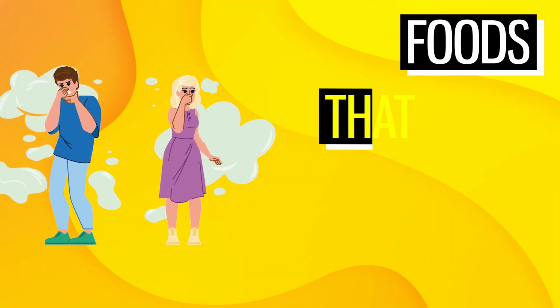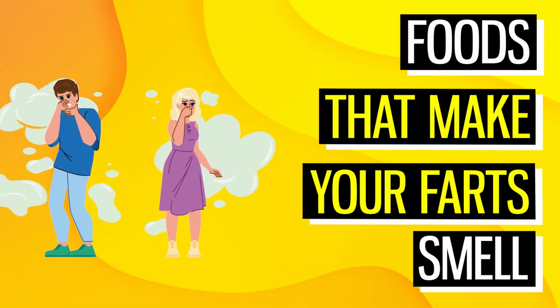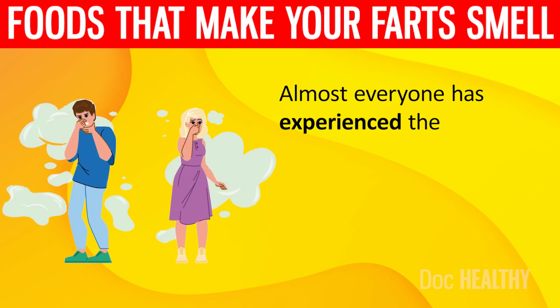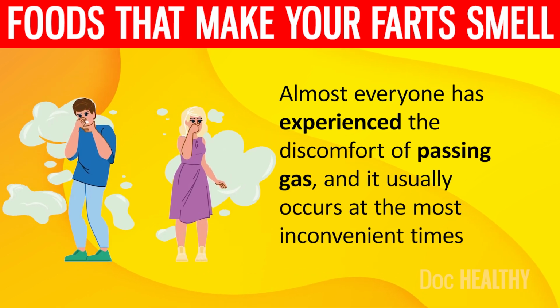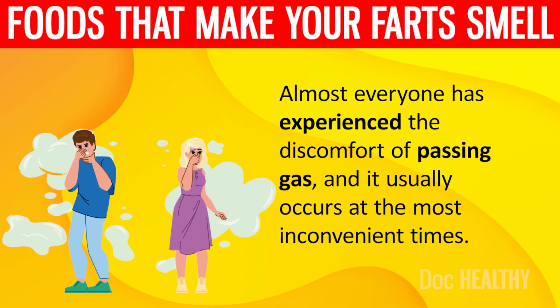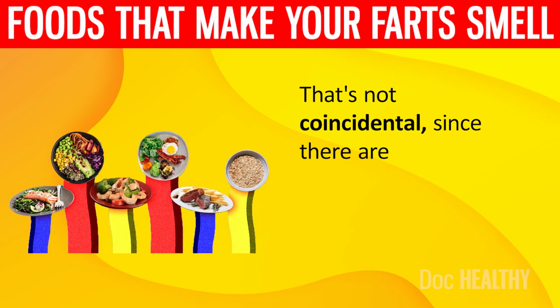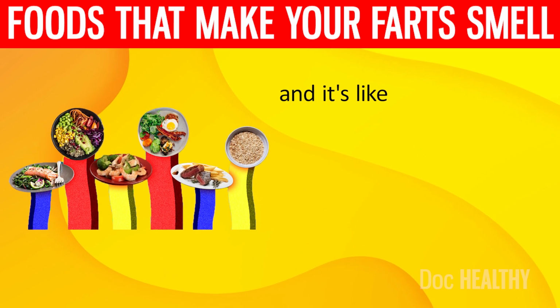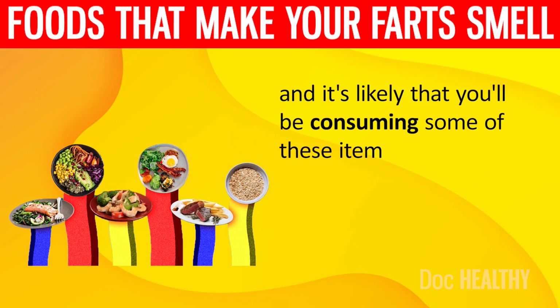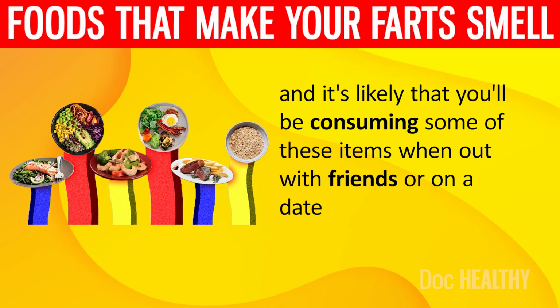12 foods that make your farts smell deadly. Almost everyone has experienced the discomfort of passing gas, and it usually occurs at the most inconvenient times. That's not coincidental, since there are some common foods that are known to cause gas, and it's likely that you'll be consuming some of these items when out with friends or on a date.